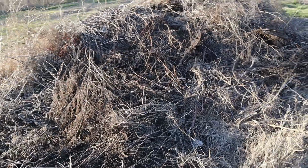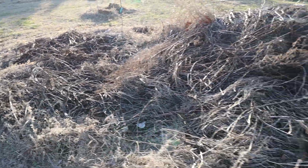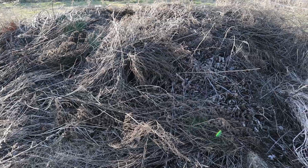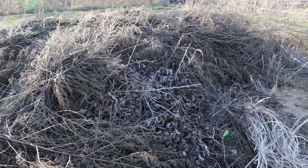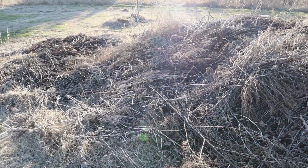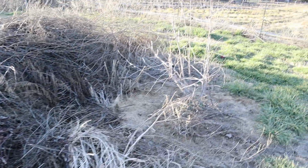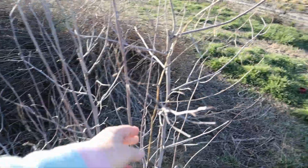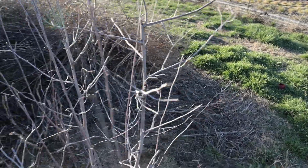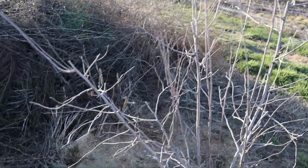The pile of brush and stuff from all kinds of plants and cuttings we took from our property has definitely decreased in size a lot, so need to add some more green stuff to it and get it turned and see if we can't get some good compost from it this year. And this right here is a hazelnut that I dug up from somebody's house. They were getting rid of it. And this last year, excuse me, there's some other brush in the way here.